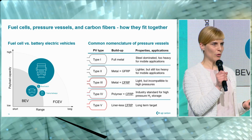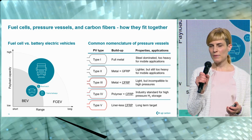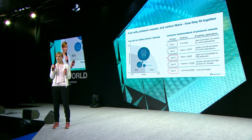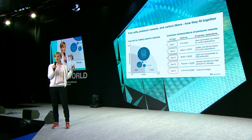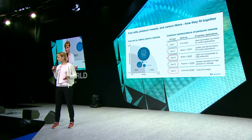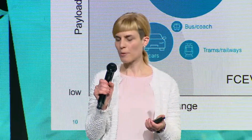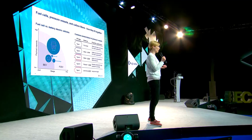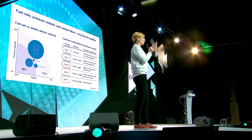Of course, you need a place where you store the CNG or hydrogen, and you will store it in a high-pressure vessel. There are several types available on the market at the moment. Type 1 is a full metal vessel, Type 2 is a metal vessel with a GFRP outer layer, but these two are not used in mobile applications. What is used in the mobile application is Type 3, which is a metal liner and a CFRP outer layer, and also Type 4, which has a polymer liner and a CFRP outer layer. There is also Type 5, but this is more a long-term target.